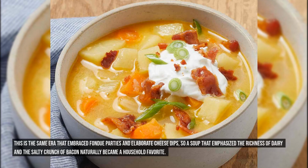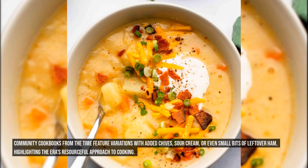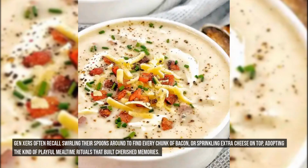This is the same era that embraced fondue parties and elaborate cheese dips, so a soup that emphasized the richness of dairy and the salty crunch of bacon naturally became a household favorite. Community cookbooks from the time feature variations with added chives, sour cream, or even small bits of leftover ham, highlighting the era's resourceful approach to cooking. Gen Xers often recall swirling their spoons around to find every chunk of bacon, or sprinkling extra cheese on top, adopting the kind of playful mealtime rituals that built cherished memories.